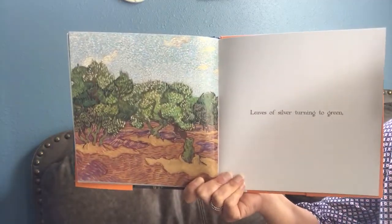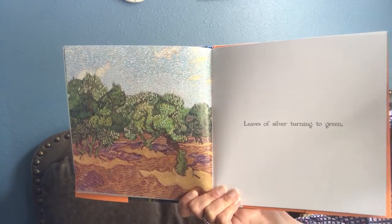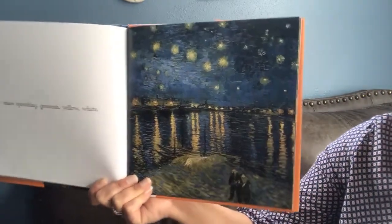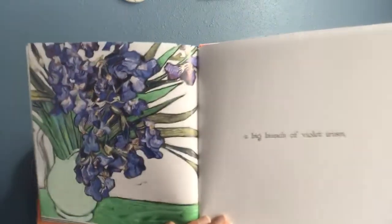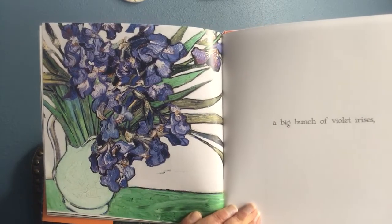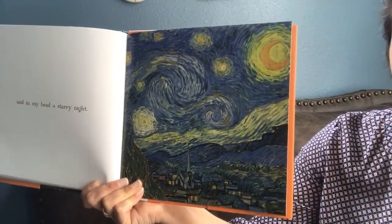Leaves of silver turning to green. Stars sparkling, greenish, yellow, and white. Isn't that beautiful? A big bunch of violet irises. And in my head, a starry night.